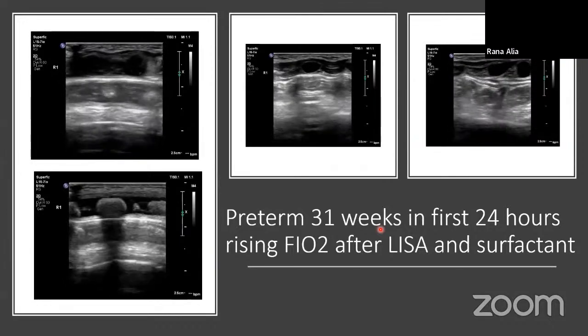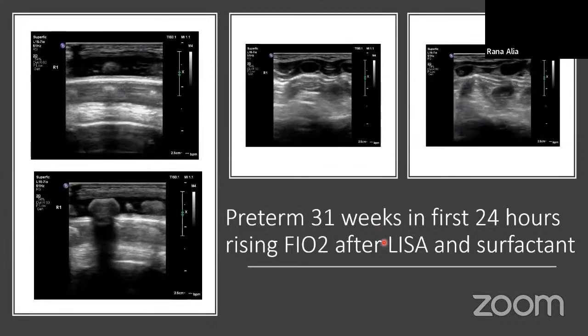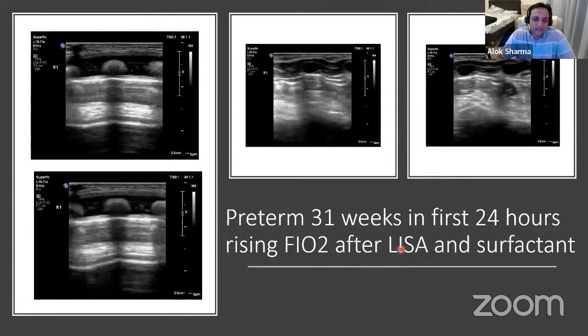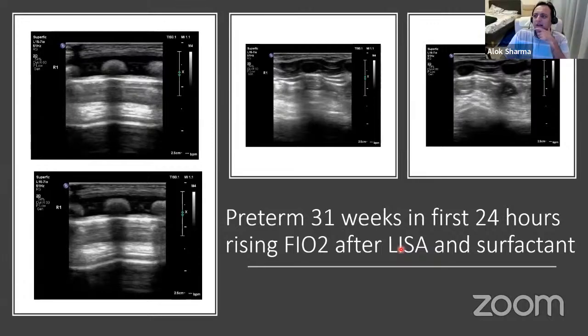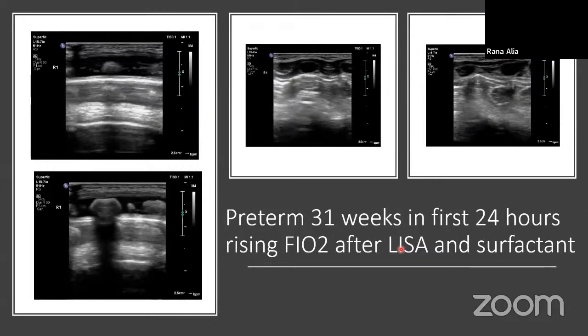Okay, so you want me to interpret these scans? I'd be really grateful. Okay, we'll try. On R1, in the top corner, we can see the image has stopped now. It's not moving at all. Are they not moving for everybody? Now they are. Okay, lovely.